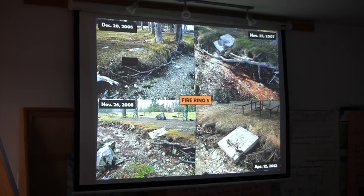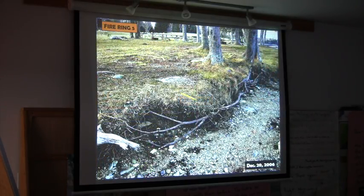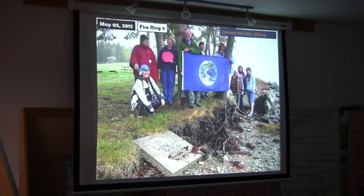Here's fire ring five. It's back there from the edge. Here it is a year later, tilting, and it's in the tide line. So in 6 years, it has gone from being flat on the land, and I'll detail that. Its far edge is 5 feet from the tide line. I'll show that closer up. You can see there's a pad there, and 2016 December is 5 feet back from the edge. And then here it is in 2012.